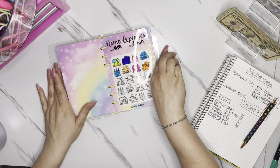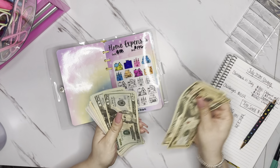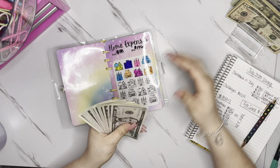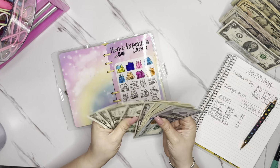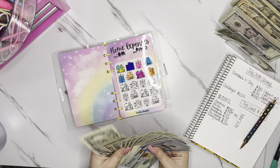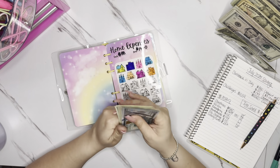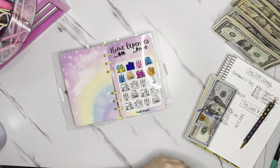So first up, my home expenses. I don't have any singles, I think. So I'm going to divide my bills now because I wasn't doing that before, since it was just specific amounts. But with this one, I kind of have to play around with it because I have to make change. So let's say $4. Let me make more change. Let me do more singles. 1, 2, 3, 4, and 5. I'll grab a $5 bill. All right, I just wanted to break it down further.